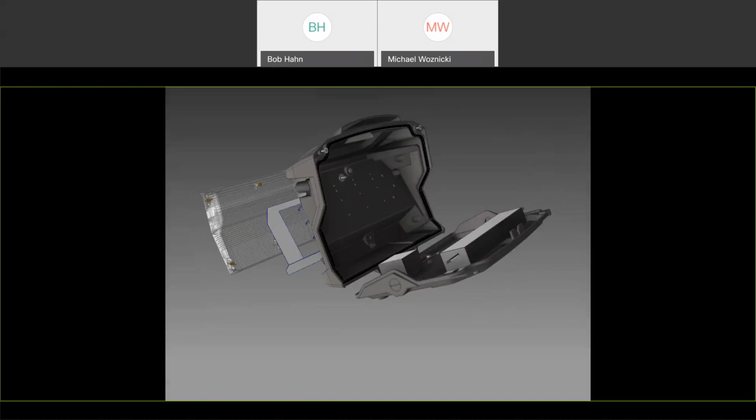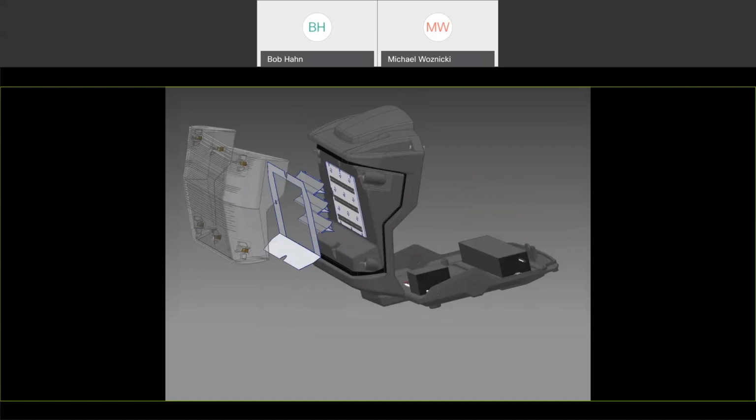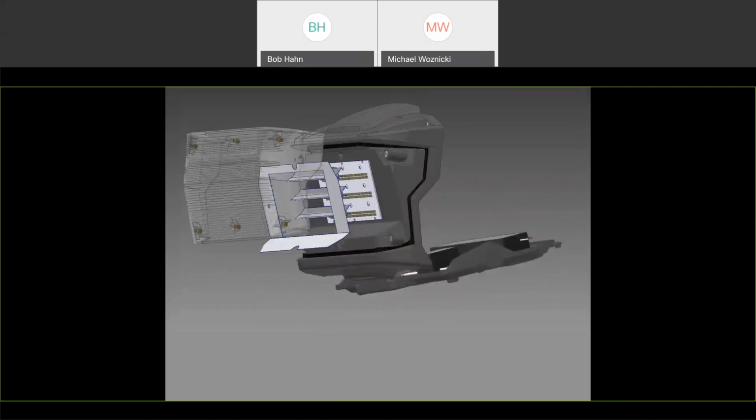So you install the back plate onto the wall, and then you hinge on the front, and hands-free, you can plug in the actual LED array, and then you just close the fixture and tighten the screws. So this gives you a full-blown look at the entire fixture.